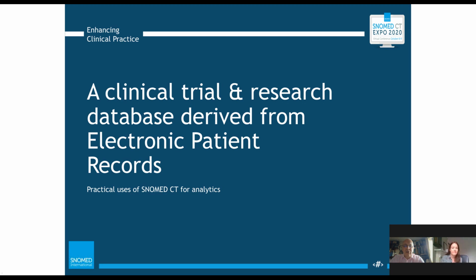And what about the range of specialists and researchers that have made use of the core COVID data set so far?